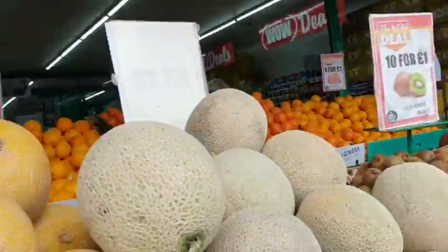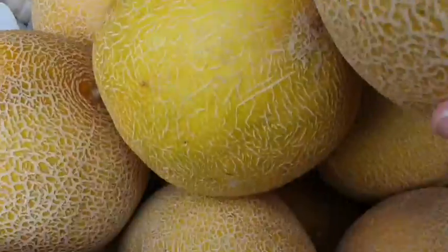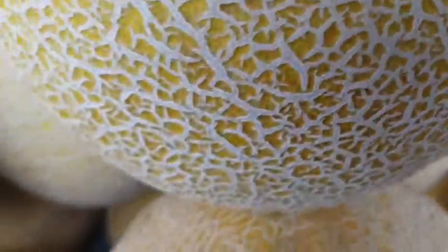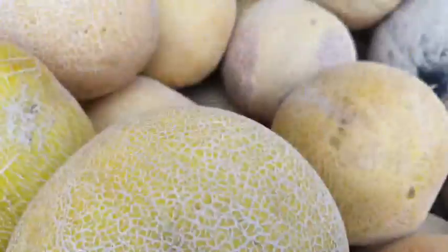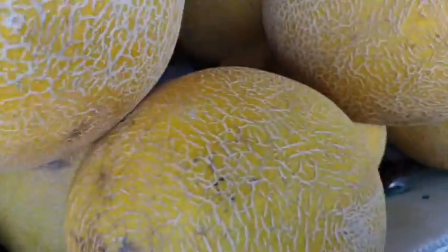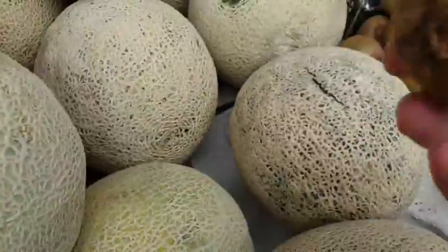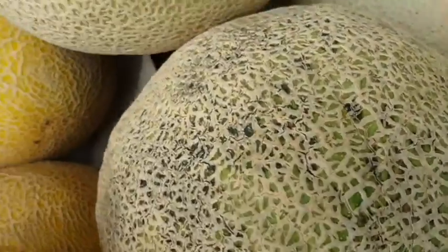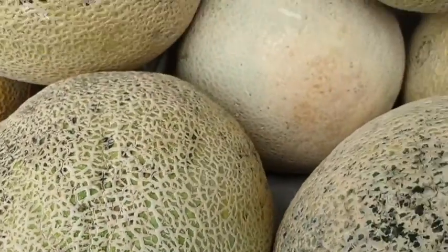And pineapples are here. As you can see, whoa, this is heavy. This is so heavy. Wow, this is heavy actually. Melons are meant to be heavy. Oh, that looks heavy. Whoa, that looks a bit heavy as well. Because kiwis don't look heavy. This is kiwi.